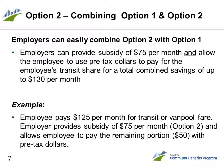Combining Option 2 with Option 1 can be a great way to increase your total provided commuter benefits package. It allows employees to take advantage of the employer-provided subsidy, plus gives them access to pre-tax dollars for additional transit costs. So, employers can provide a subsidy of $75 per month and allow an employee to use pre-tax dollars to pay for the employee's share of transit costs to the maximum amount allowed by the IRS of up to $130 per month. Here's an example.